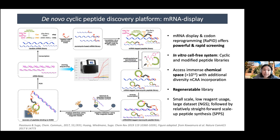The chloroacetylated amino acid is reprogrammed to replace the initiating methionine at the N-terminus. This allows for spontaneous cyclization with a C-terminal cysteine to form the stable thioether-bonded cyclic peptides, which are then covalently attached to their encoding mRNA. This is stabilized by reverse transcription and then applied to immobilized targets on the beads.